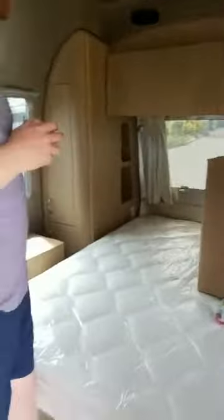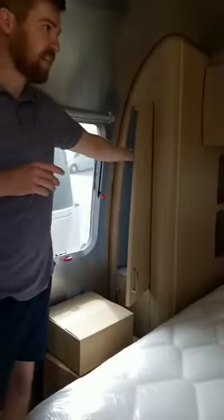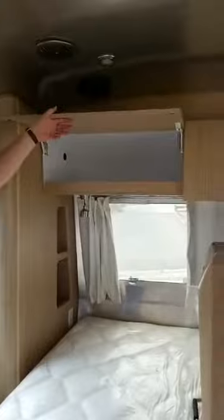If you've got a big family or you just like space, this is certainly the trailer for you. I apologize, we have some boxes, but main bedroom here, you have your queen size bed. You actually have closets on each side with a hanging rack in there. And then of course up above, plenty of storage for clothing, TV.